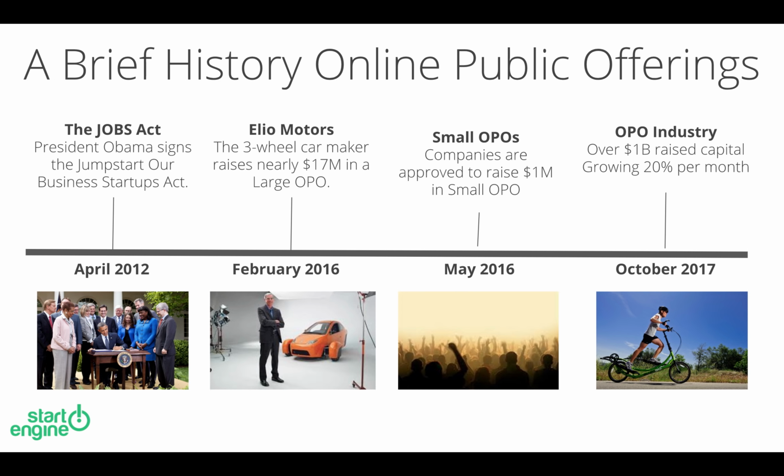So by the end of 2017, the OPO industry, that is the online public offering industry, had raised over $1 billion in capital and was growing by 20% per month. As you can imagine, these regulations are being used even more now that ICOs have gained popularity and so many blockchain entrepreneurs are looking for legal ways of running an ICO.